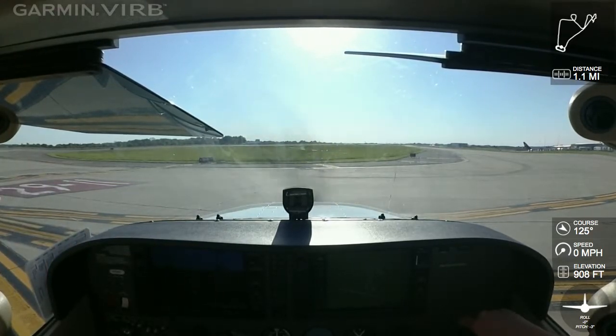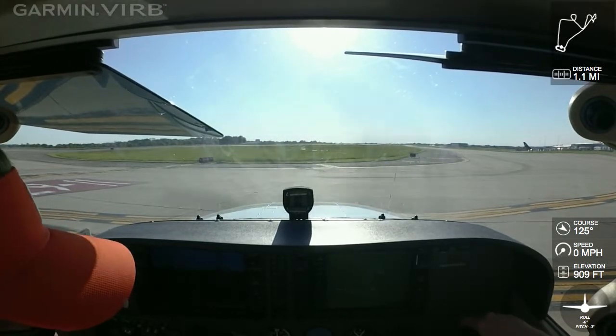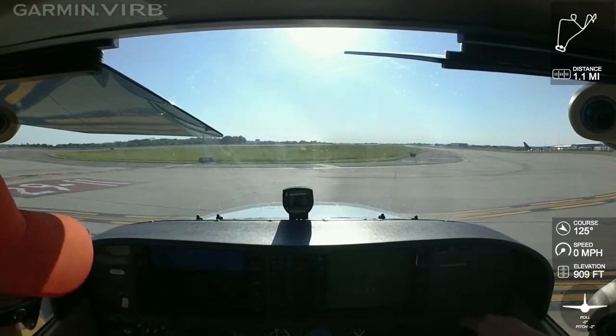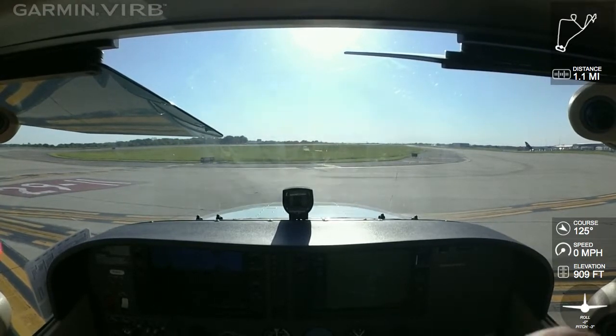Tower, 158 Foxtrot, hold short 29 at Golf, ready for departure. Just like to stay in the pattern. Cessna 158 Foxtrot, Bloomington Tower, runway 29 at Golf, clear for takeoff. Left closed traffic approved until further advised. Report midfield each pass with your intentions. Alright, sounds good. Clear for takeoff 29 at Golf. Left traffic until otherwise advised, and we'll report midfield every time with our intentions. 158 Foxtrot, thank you.